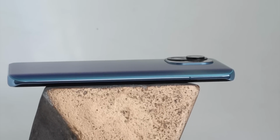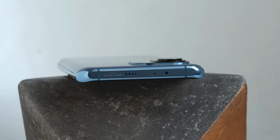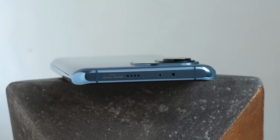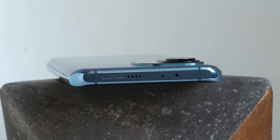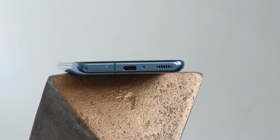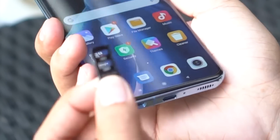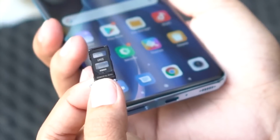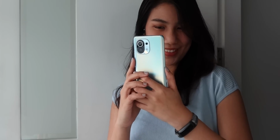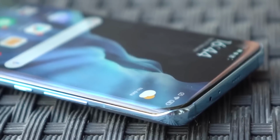There's nothing to see on the left side, but on the right are its power button and volume rocker. They're clicky and tactile. Up top is the noise-canceling microphone together with an IR blaster and the secondary speakers by Harman Kardon. Looking closely, there's a Harman Kardon branding embedded beside it. Underneath, we'll find the Type-C port, speaker grill, primary microphone, and the SIM slot. Inside the slot is a dual SIM tray, both of which are 5G capable. But unfortunately, there's no micro SD card slot here. Overall, for design, the Mi 11 is charming and high quality. There's no doubt that it's got most of the flagship touches except for an IP rating, which we are hoping to see soon in future Xiaomi smartphones.